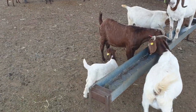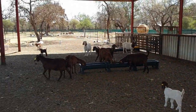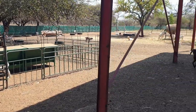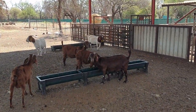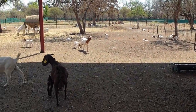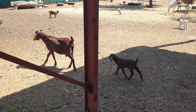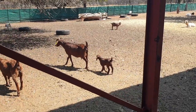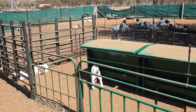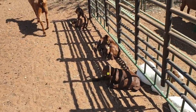See, the babies can't reach the mother's food, and the mums can't reach the baby food. So yeah, here are all the Kalaharis are ours. The normal Boer goats belong to the lady that looks after them for us. But we're quite happy. They all look alive and well. They like the shade.